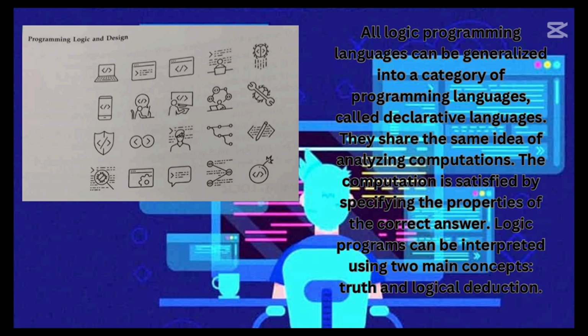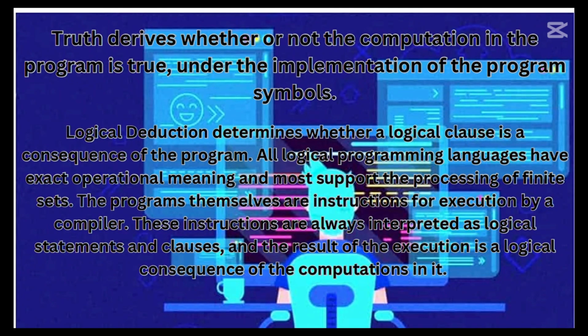Truth derives whether or not the computation of the program is true under the implementation of the program symbols.